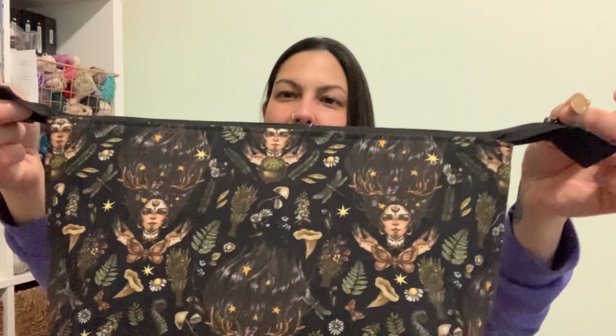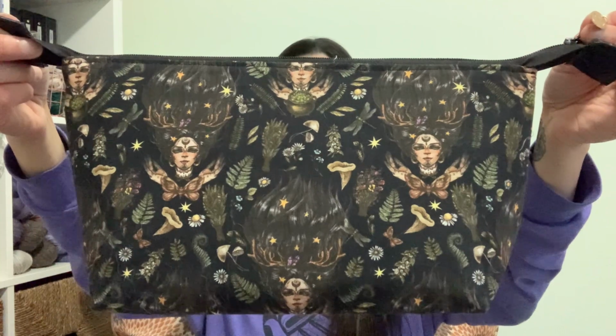I am one of those weird people who do not want pockets in my project bag, but my socks are living in here, and it's way too big for just one single pair of socks, but love this. I feel like this just had my name on it, totally down my alley.